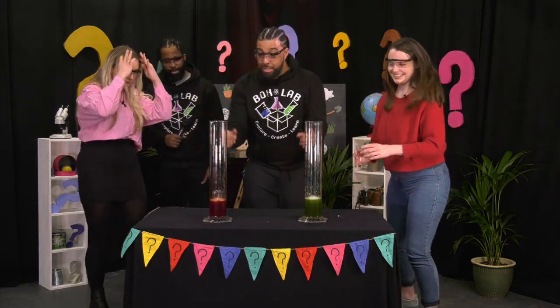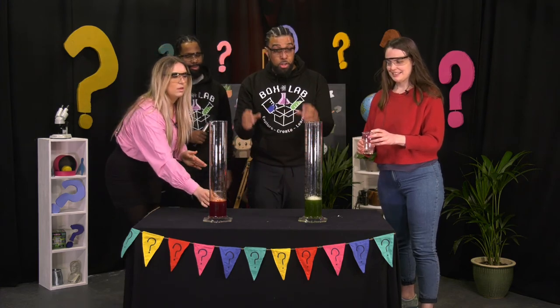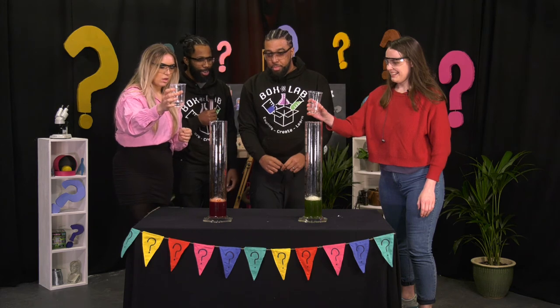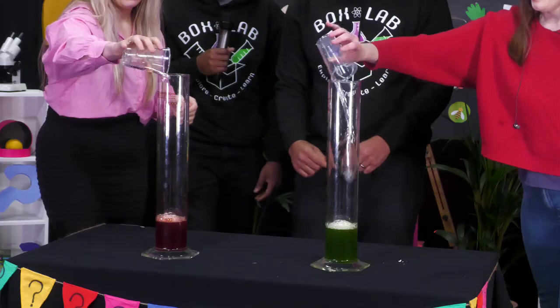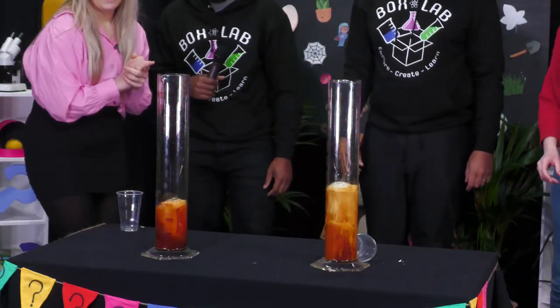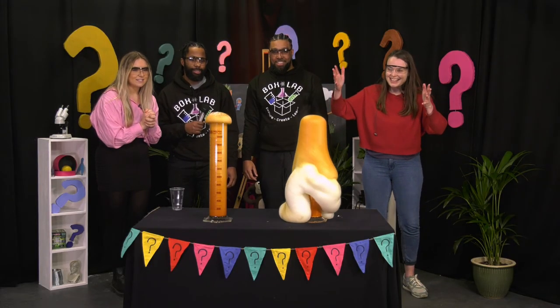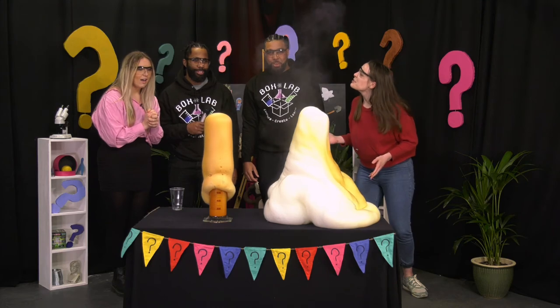We're using a catalyst to break down the hydrogen peroxide. We're going to trap all that oxygen in the washing up liquid. Go on, then. Three, two, one. Wah! Oh, yours went quicker than mine. Oh my gosh. So do you see why it's called elephant's toothpaste now?